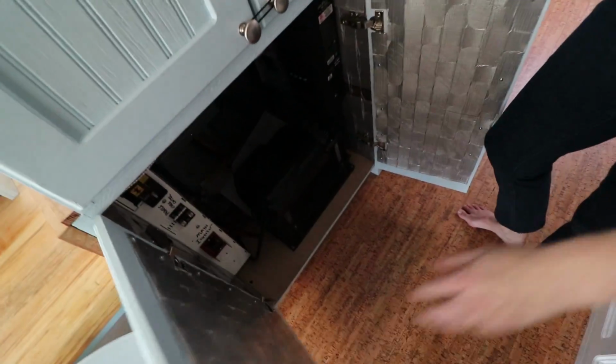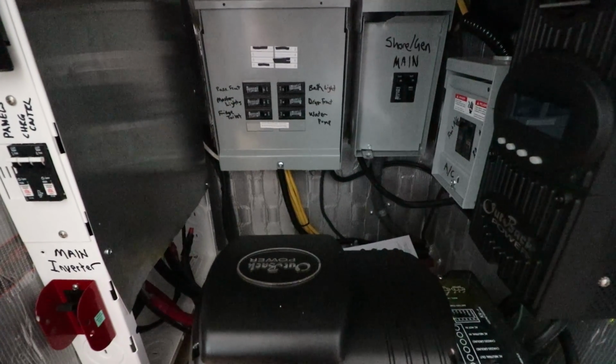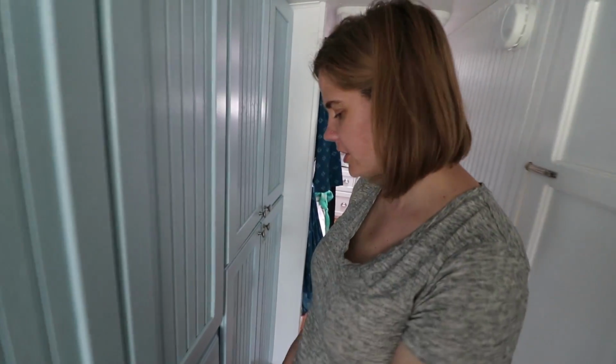And then down here is pretty much the heart of the power system. We're not going to get into the technicalities of that, but it's our electrical bay. We haven't needed to open it. We hope we don't ever need to open it. I don't think we will. I think Bracken took good care of us.